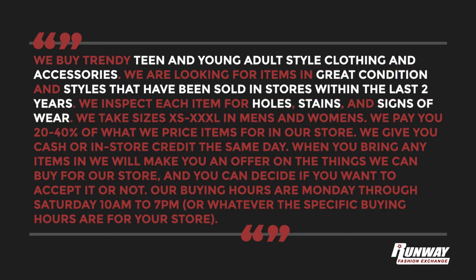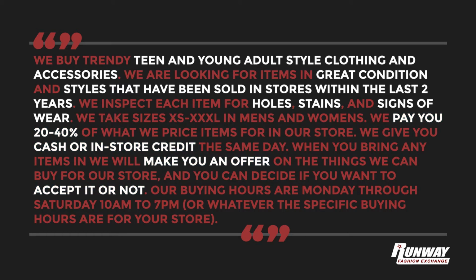Quality: freshly laundered, ready to wear, and in great condition. No spots, stains, or signs of wear. Payout: 20 to 40% cash or store credit. More for store credit. Higher end brands, we pay a higher percentage. Sizes: we take juniors and women's sizes 00 to 18 or extra small to triple extra large, and 28 to 42 in men's sizes or extra small to triple extra large.